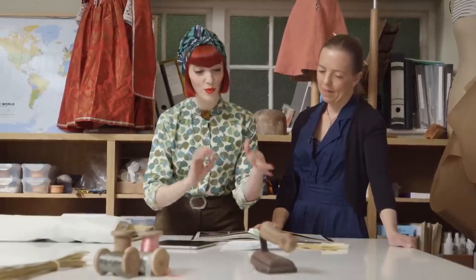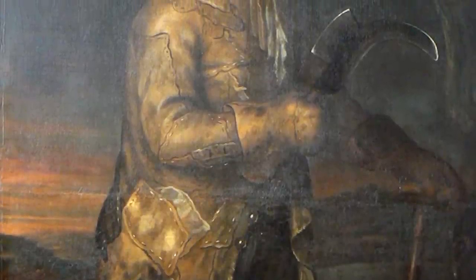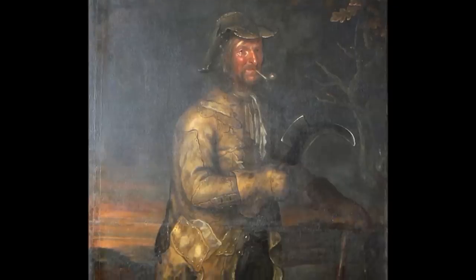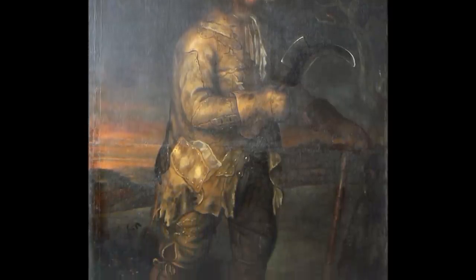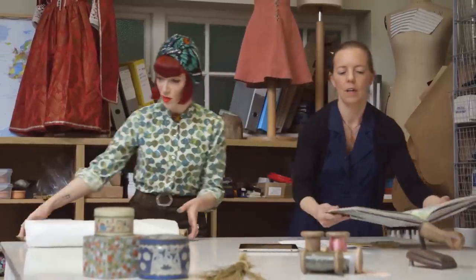And what are our thoughts on what this is being crafted from? We think that it's most likely to have been leather, actually. It was both a fashionable fabric, but also, more importantly, as far as this hedge cutter is concerned, a very functional fabric. We actually have an original garment here made from leather, if you'd like to have a look. I would love to have a look.